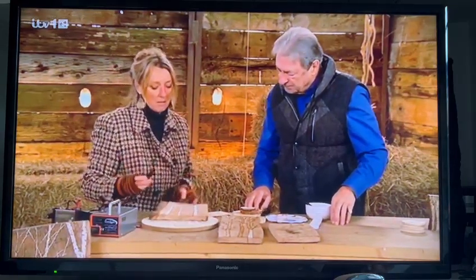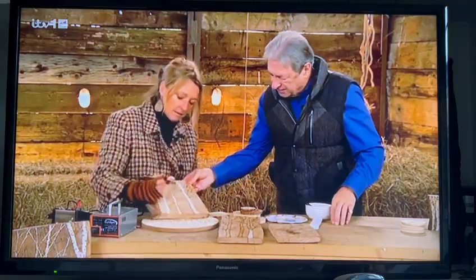So oil-based paints don't work. Too unpleasant. Yeah. And then, over the top again, see.